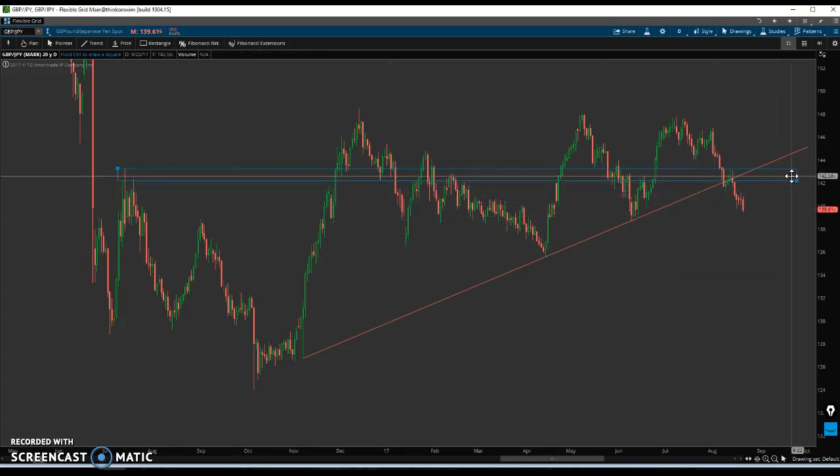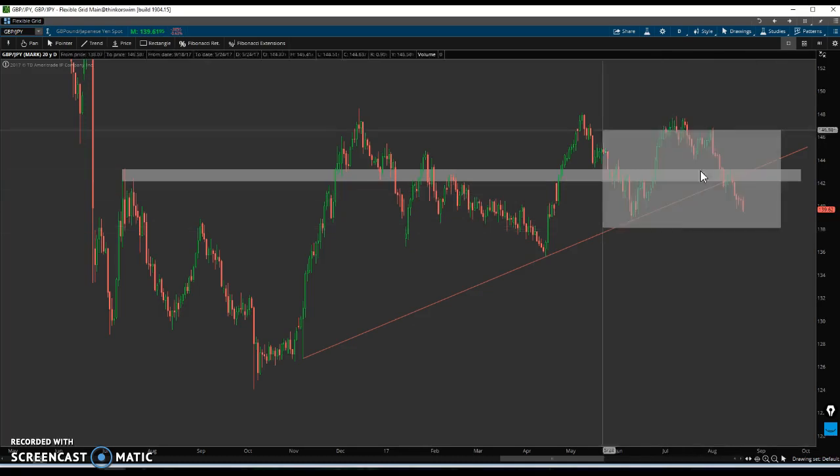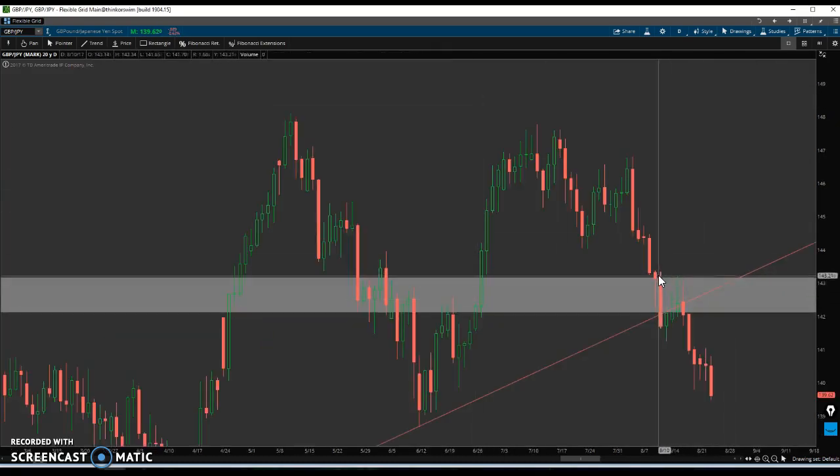So just super easy. It was really easy. We had a little impulsive candle that broke these levels here. This zone. One large candle.